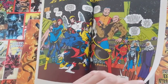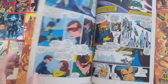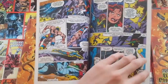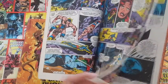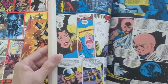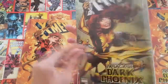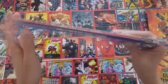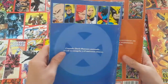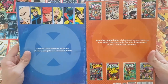Fortunately, these pages, despite being so old, are more resistant than those of the currently published comics. They are not as thick and colorful as those of the Monster Edition, but they are still quite decent. The spines have the title of the story along with a legend that says Official Marvel Product. On the back cover, we can see that they have an X, and the first one has pictures of Professor X, Cyclops, Jean, Emma Frost, Nightcrawler, and Wolverine, while the second has the original 9 covers.